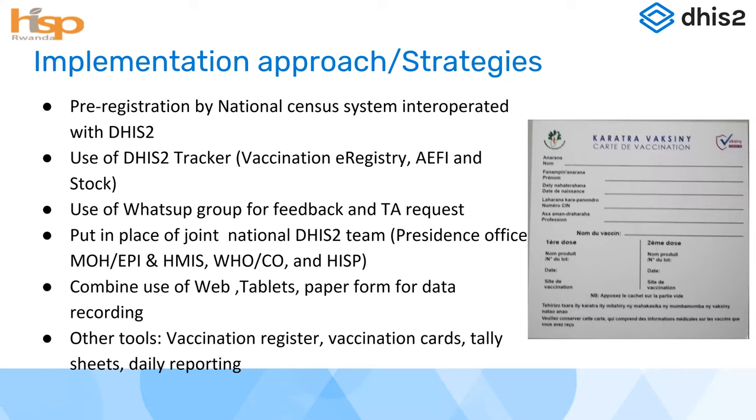when there is an issue with the technologies. On this image, this is a picture of the vaccination card that is being used to record information on the first dose received and the second dose received. This is because the maximum number of doses for people is two doses.